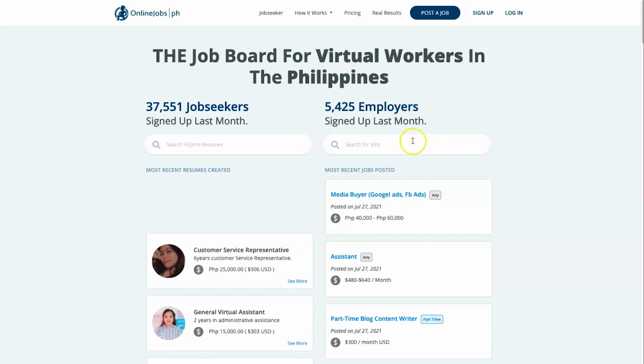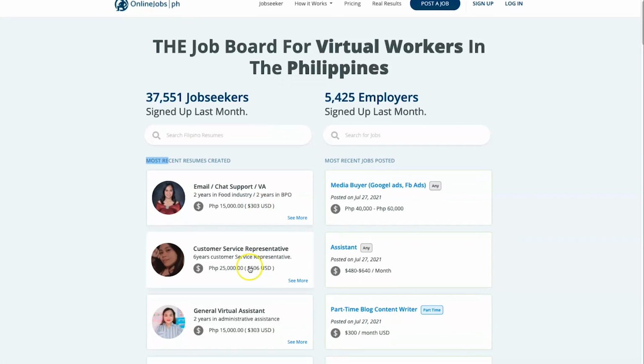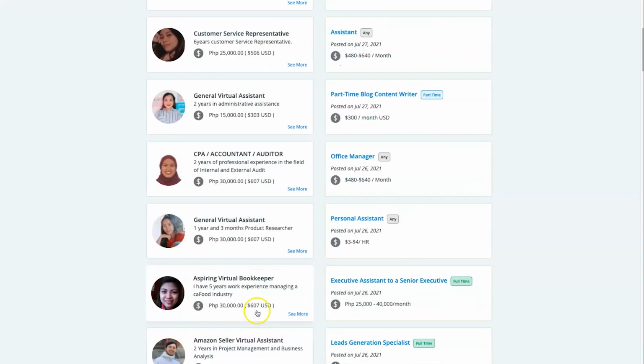So the first thing to see is on the right, we've got some different jobs that people are currently posting, and on the left, we've got some of the most recent resumes. As you can see, the number here, 15, the PHP is the Filipino peso. 15,000 is roughly $303 US, and this number is per month. So you can see it fluctuates a little bit, right? So there's 300 here, 500 there, 300 there, 600, 600.